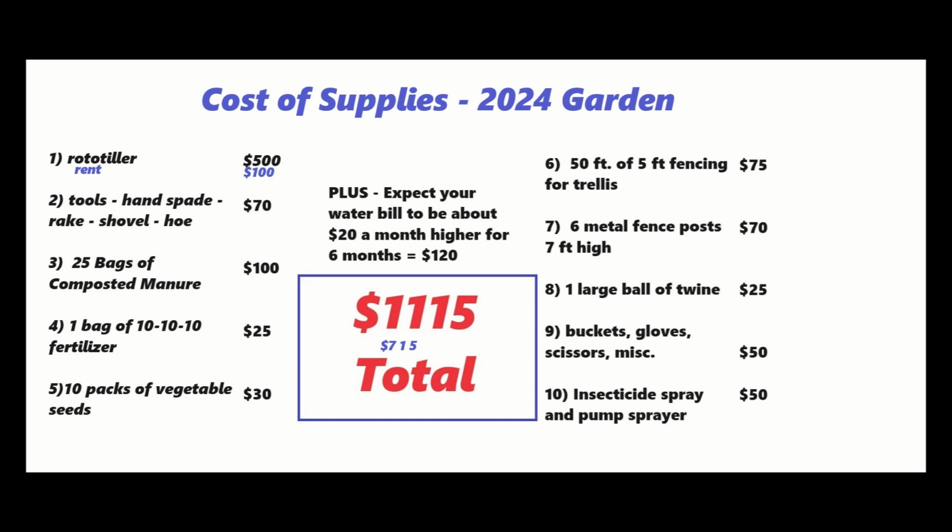Insecticide spray and pump sprayer. Now, a lot of people want to go totally organic, but if you're organic, you're going to need that pump sprayer, and it's going to cost you $30, $35, maybe more. You're going to probably need at least 1 bottle of spray concentrate if you do want to spray your vegetables when you see an insect get on them, especially before they've already started producing. You can spray them and control those insects a lot easier than you can try to pick them off.